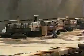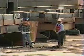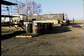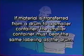No material or product may be released onto or into any stream, ditch, or body of water. Therefore, all waste material must be collected and disposed of properly. All drums and storage containers must be properly stored and labeled. For example, if material is transferred from a drum to a smaller container, the smaller container must bear the same labeling as the drum. If there is a leak, particularly from a drum, report it.